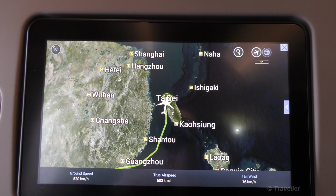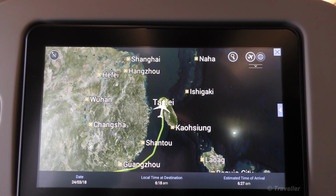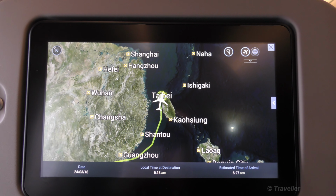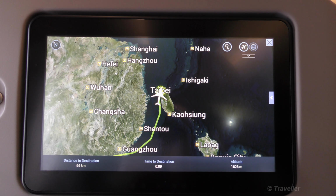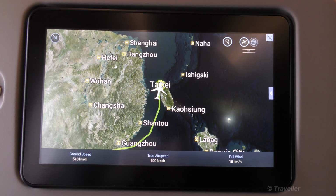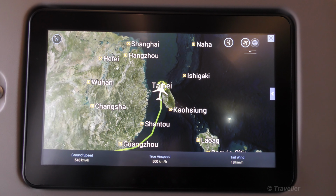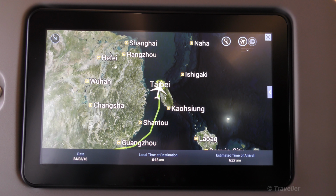Our ground speed is now 520 kilometers an hour. Local time at destination is 6:18. Should be arriving at 6:27 a.m. In 9 minutes' time, my altitude is currently 1,620 meters. True air speed is 500 kilometers an hour, and ground speed is 520 kilometers an hour.